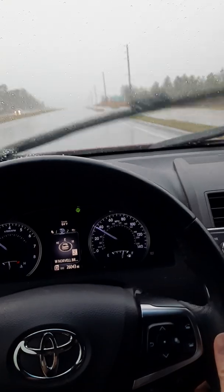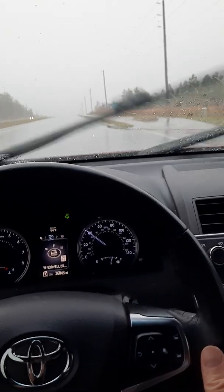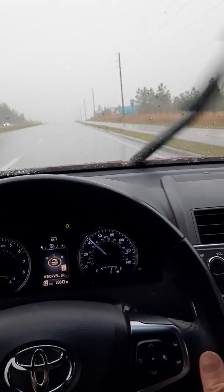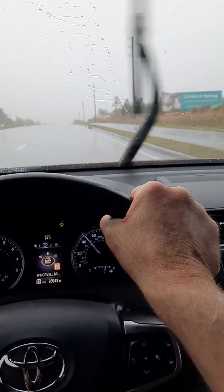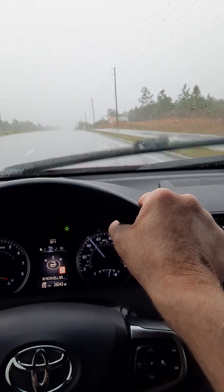This is Citrus County, Florida. About 1 hour north of Tampa on the Gulf side of Florida.